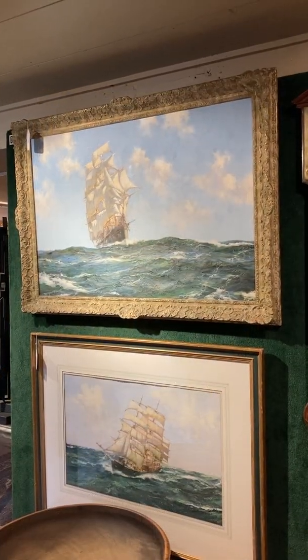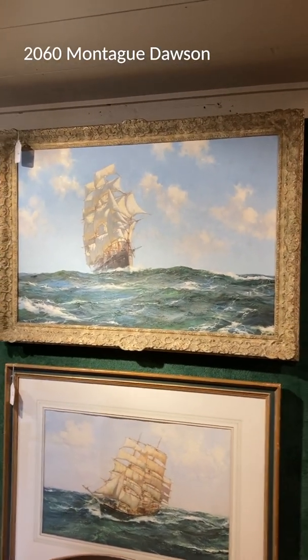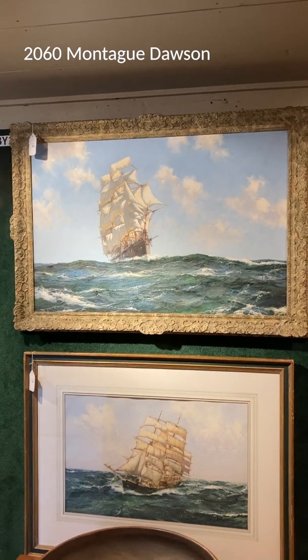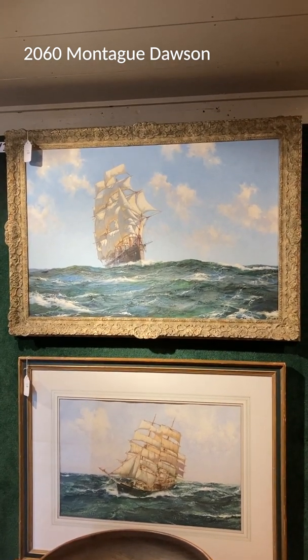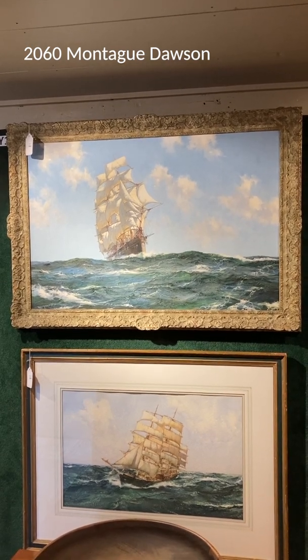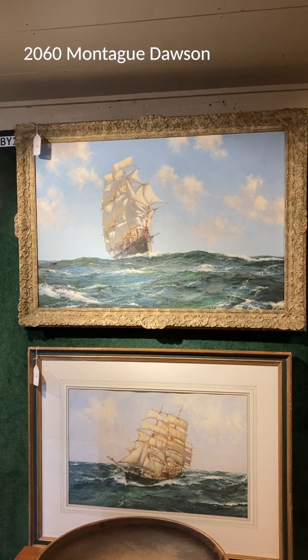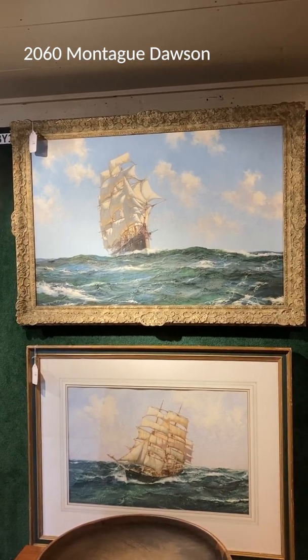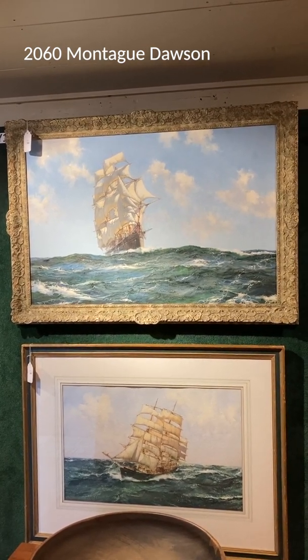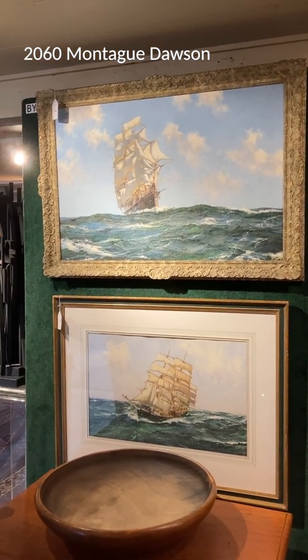Lot 2060 on Saturday is this wonderful original painting of the Red Jacket from Rockland, Maine by Montague Dawson. It's in exquisite condition, original frame. Took this off over a mantle in an estate in Camden, Maine. Always had been in the family. Outstanding painting by this artist. And the subject matter, of course, the Red Jacket is a very famous American and Maine boat.